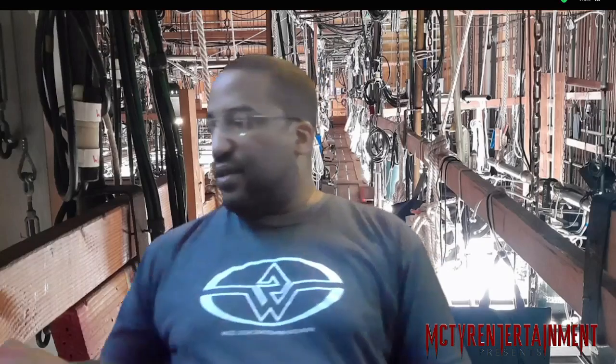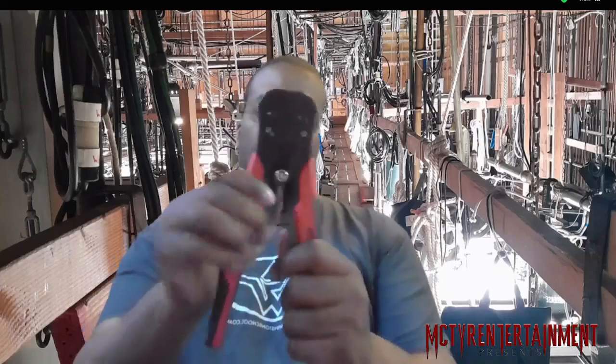Another tool that I really like: these are wire strippers. If you're replacing a Hubbell, these are really good. You put the wire in here and it'll strip the wire, and then it has crimpers right here where you can cut the wire too.